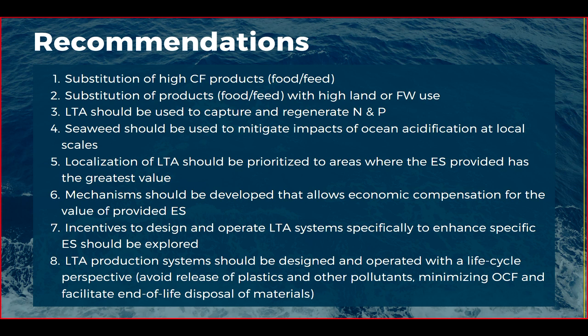You can see it's about substitution of high carbon footprint products and products with high land and freshwater use. It relates to the recapture and regeneration of nitrogen and phosphorus. We talk about ocean acidification, where seaweed could have a great impact. We talk about localization of low trophic aquaculture and how that should be prioritized, that we need mechanisms to allow economic compensation to actually value the provided ecosystem services.